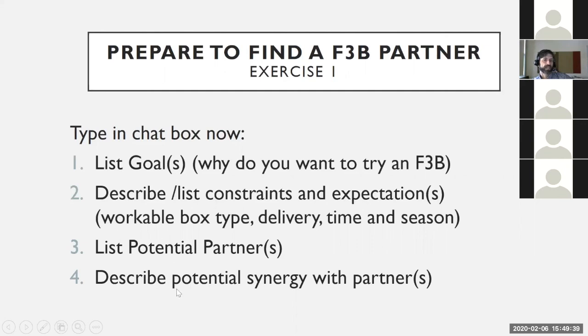So let's take a little bit more time. And again, this can continue offline, but list a few potential partners in the chat box if you want to. That's not as important because we don't really know, but maybe one or two. And then this is the key thing. Can you think of what the potential synergy with the partner is? Where is their common ground? What's the goal?